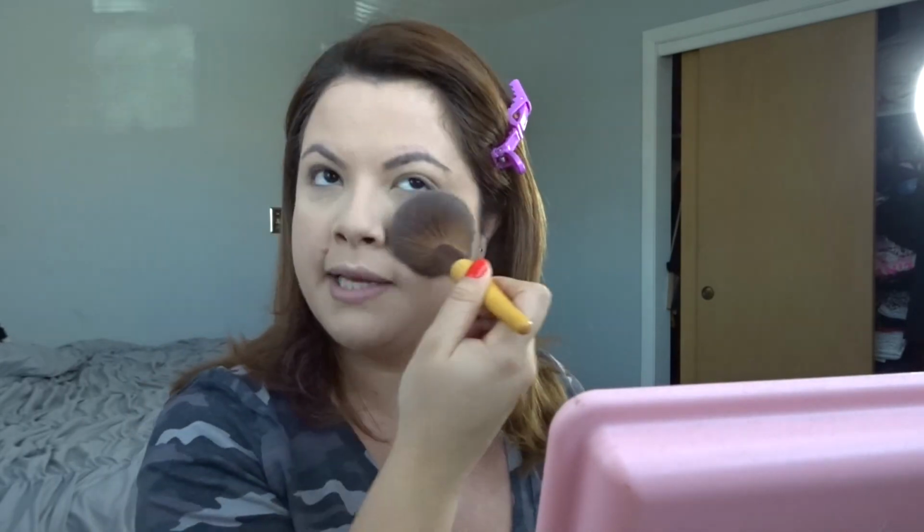And it's very finely milled so you don't look like you just put flour on your face, you know? And this will last you forever. I've had this for the longest time and it still has a ton of it in there. So it's pricey, but it's worth it, let me tell you.